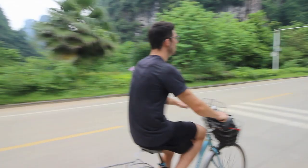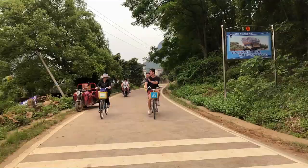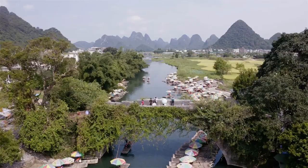But if you're not comfortable riding on a scooter, then check out cycling. For only 15 renminbi a day, that's like $2, you can rent a bicycle for the whole day and explore the town of Yangshuo with your friends. Get a bike and cycle along the Yulong River. Maybe you can go to Fuli Bridge or the Yulong Bridge. Some nice old bridges along the Yulong River that really make for a nice photo.